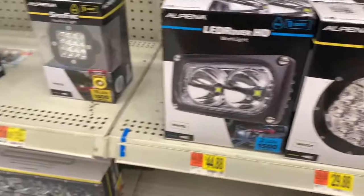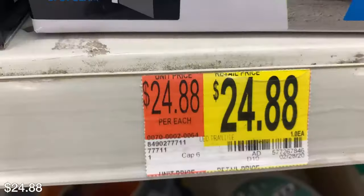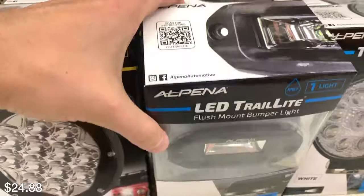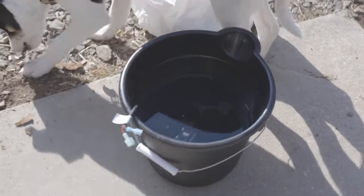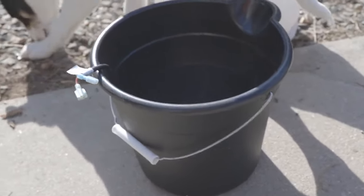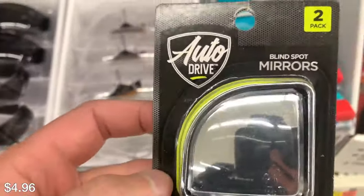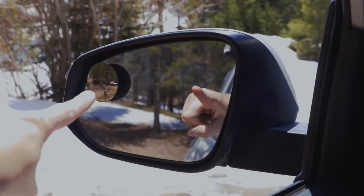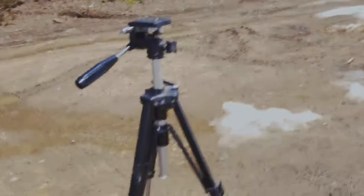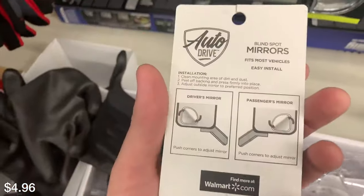There's also tons of off-road lights that I don't have time to try, but they look okay. They're kind of like nightlight lights. They're all cheaply made, IP67. My nightlights are IP67 and I submerged them for a long time and they worked. Also, I always recommend these mirrors. I'm sure you guys are tired of me talking about these, but I recommend these for everybody. It just is a great assurance that you have your blind spot covered. So I don't know why you wouldn't buy this.